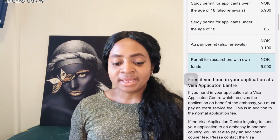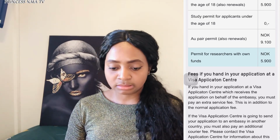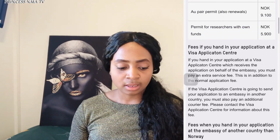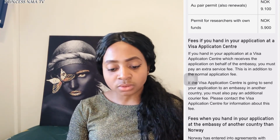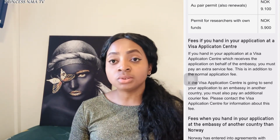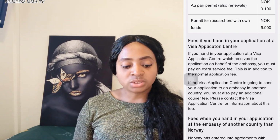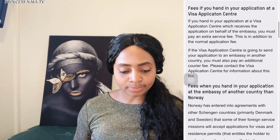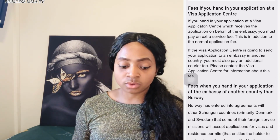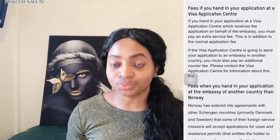Study permit for applicants under the age of 18. So there's nothing written there. Au pair permits also renewals, 9,100 krona. Permit for researchers with own funds, 5,900 krona. So also do yourself well to read more and also know what they need from you.